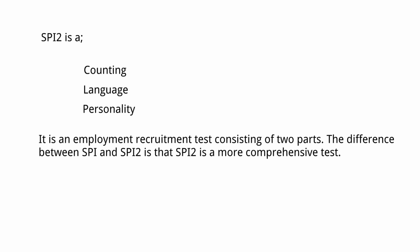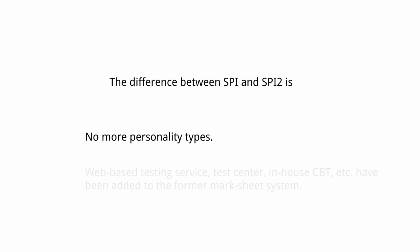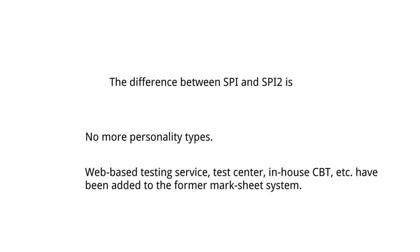SPI-2 covers accounting, language, and personality. It is an employment recruitment test consisting of two parts. The difference between SPI and SPI-2 is that SPI-2 is a more comprehensive test, with no more personality types. Web-based testing service, test center, in-house CBT, etc. have been added to the former marksheet system. These are the two points.